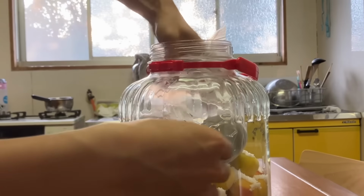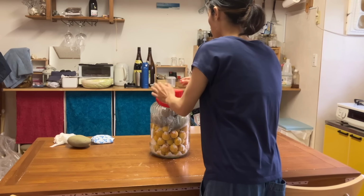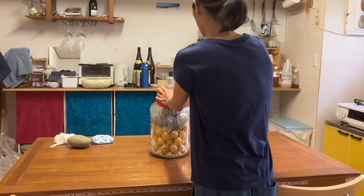Once everything's in, they add some weight on top. The few small rocks we picked up from the beach will do just fine.